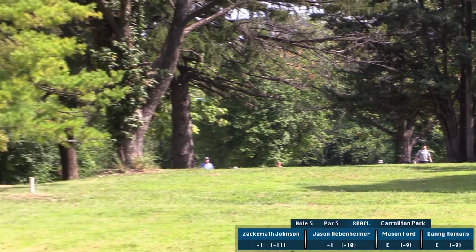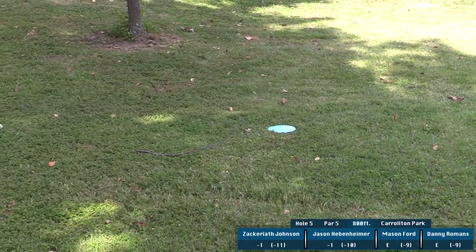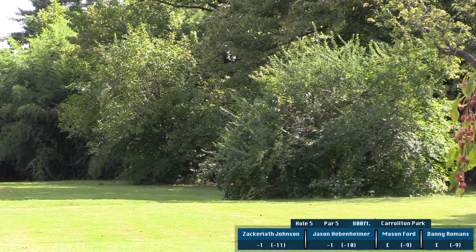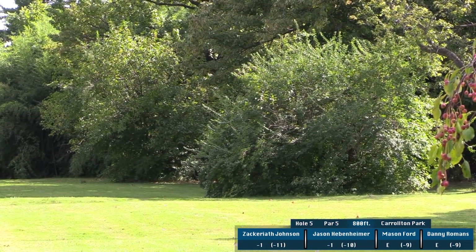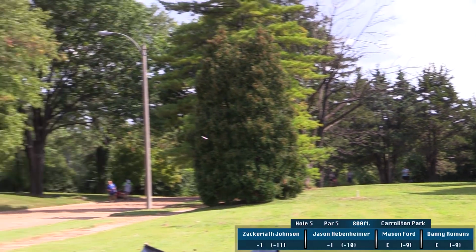And that's Mason, I believe. Yep. Nice hyzer flip up, getting ground right action to C. Yeah, so he'll have a cleanup shot for birdie as well. And this is not fun, a tough spot.